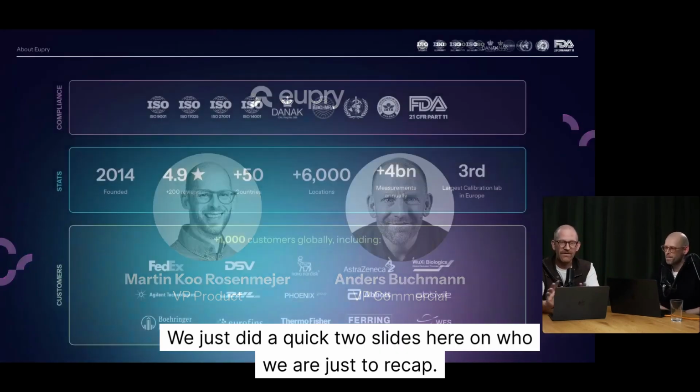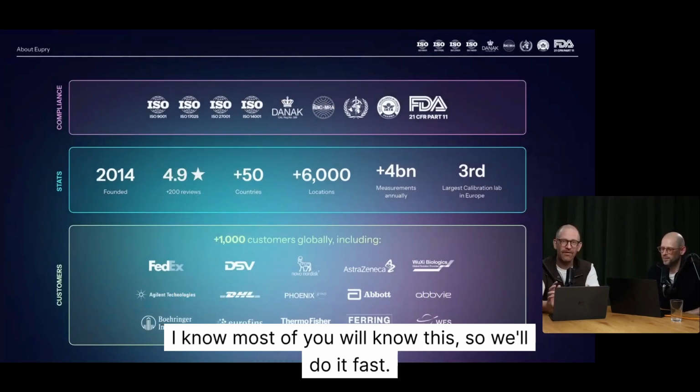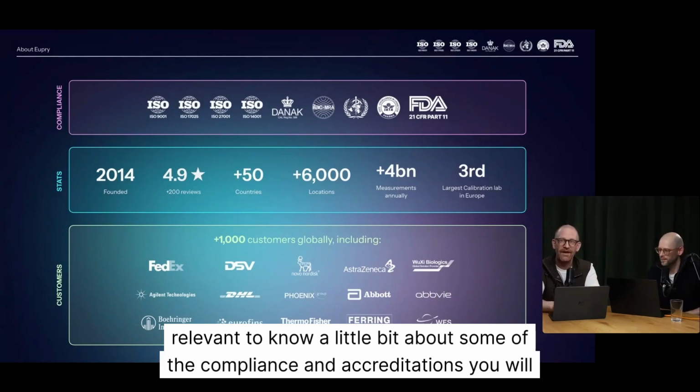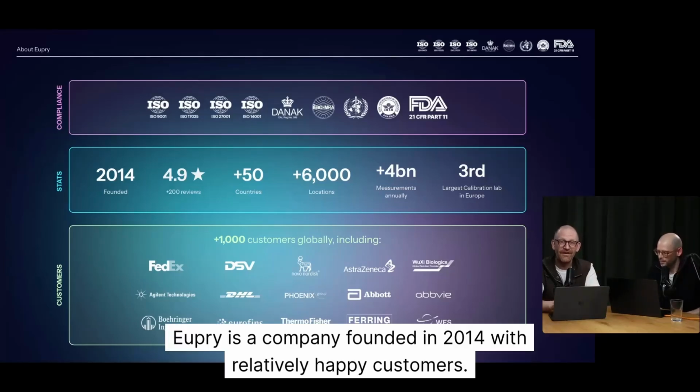Yeah, let's get going. We just did a quick two slides here on who we are, just to recap. I know most of you will know this, so we'll do it fast, but to those that might be new, it might be relevant to know a little bit about some of the compliance and accreditations you will know from the top. Eupry is a company founded in 2014 with relatively happy customers.